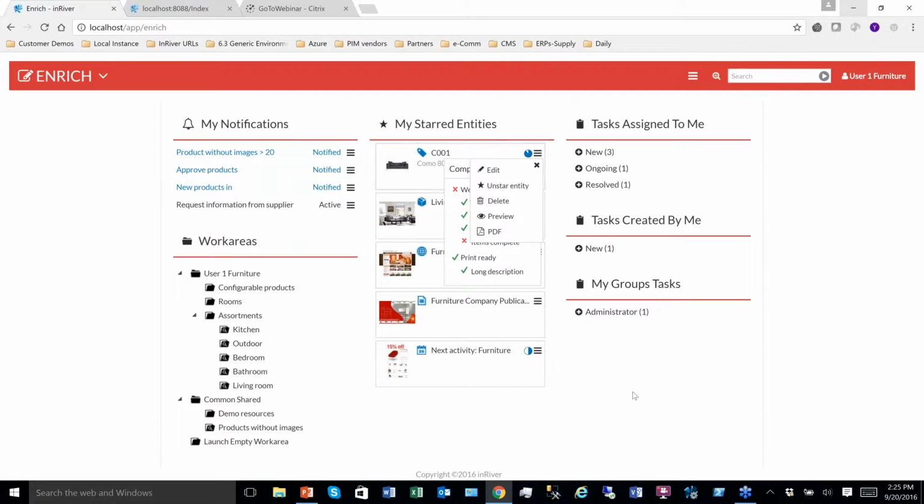Now, one of the very important things is what we call the completeness. You can see when I hover over this completeness rule, it will tell me that it is 90% complete. Well, it means that this product is not ready to go to the market. Why is it not ready? Well, I've set up some rules.